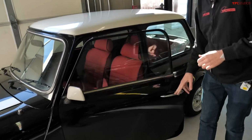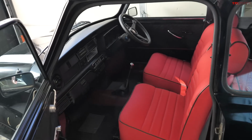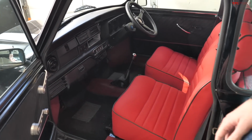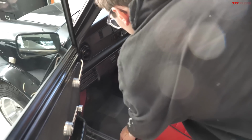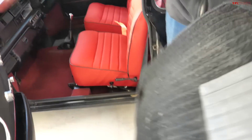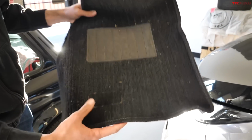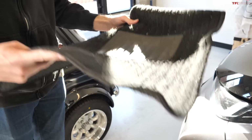Now, this is my classic Mini. It's a 1993 Mini, and it's right-hand drive. It was sold new in Japan, so it's not exactly a vehicle that you'll find floor mats for just lying around your local AutoZone. And here are the floor mats that I purchased it with. And you can see they are definitely worn out. They're falling apart. The badge is missing, and they're just overall really crummy.